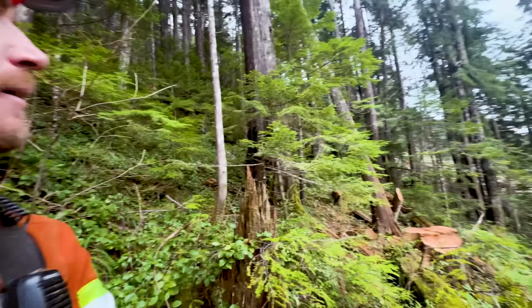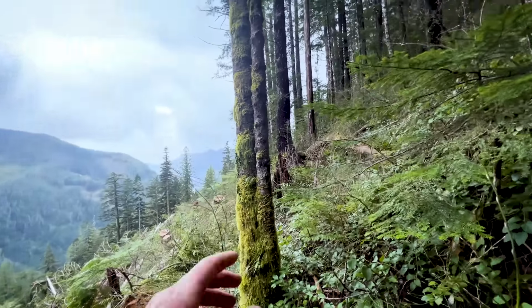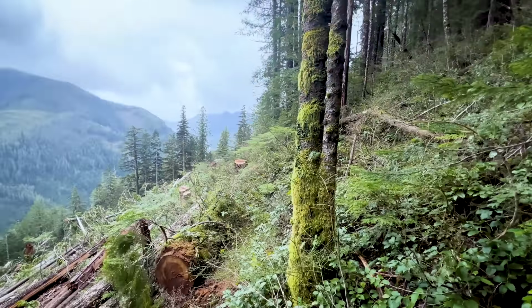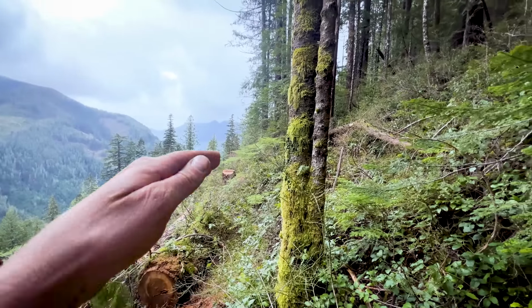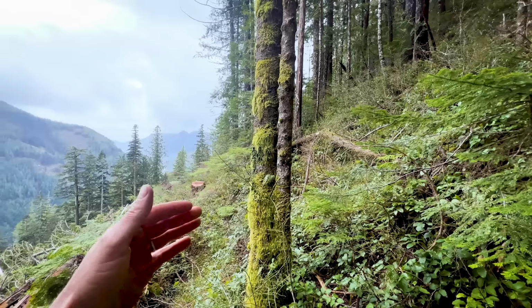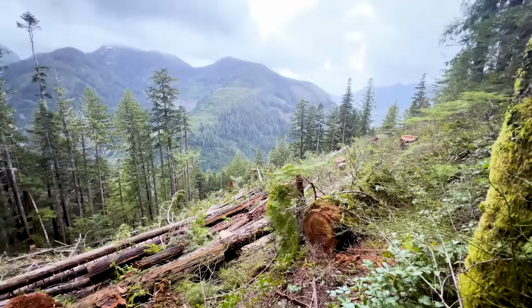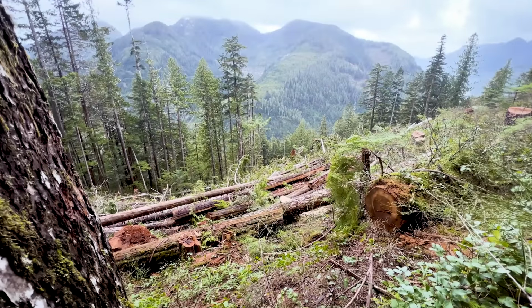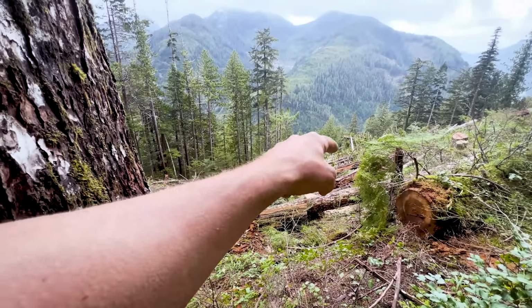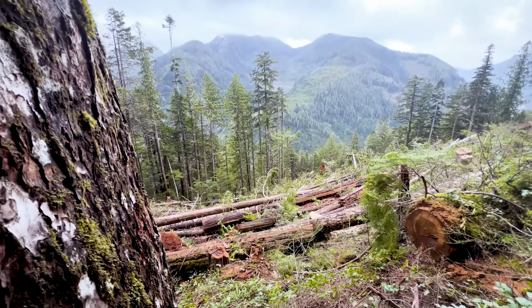I got a point here. The hill kind of goes this way, and then it bows around a little bit, so it's like a little rounded ridge right there. And this was a low point on this side of the ridge. That's why I'm over here this first half of the day. It's about halfway through the day now, and I was way down there this morning. So I got all that nicely laid out and bucked for the most part.